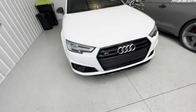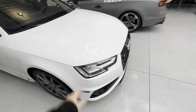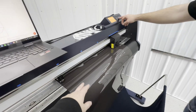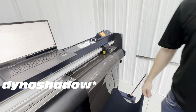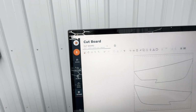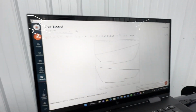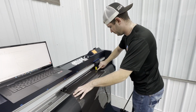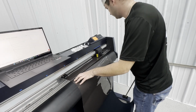All right, we had to clean the whole front end here, but it's all prepped. It's your boy Carson doing the cut for it. This is actually a cool process. I don't really show enough. This is stacked dyno shade, so it's the lighter of the two tint options that we have at our shop. But this is really cool. Through this software, 2017 through 19 S4. Perfect cutout. So Carson's gonna demonstrate exactly how it's done. But this is a pretty cool step in the process.